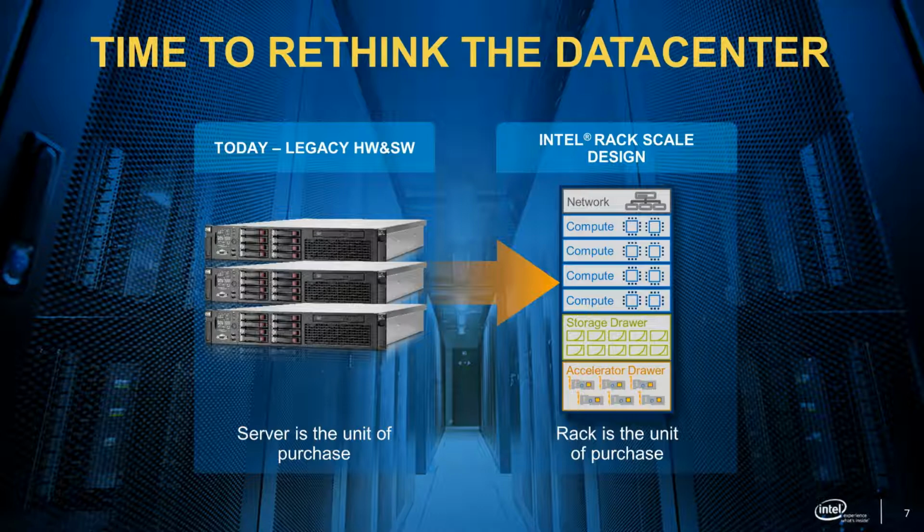So rather than having a server that has direct attached I/O for hard disks, for NIC cards, etc., really what we're talking about is disaggregating the rack with a set of compute pools, storage drawers that can hold hard disks or SSDs, and then also having an accelerator drawer. And again, Wiwynn has a number of offers actually here that we can showcase to you. So this is one of the key points, right? The unit of purchase is changing.